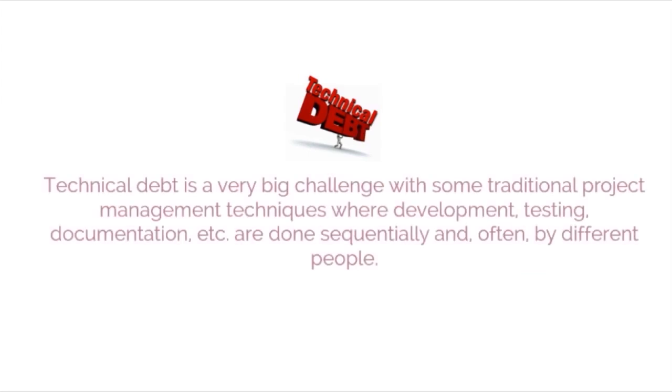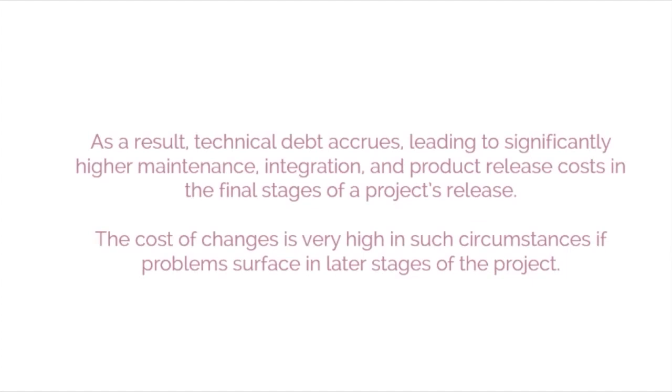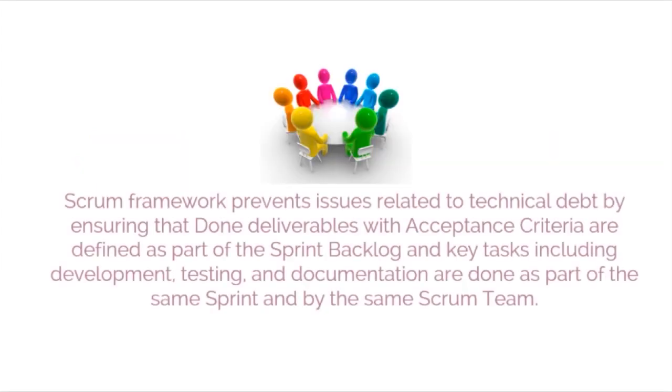Technical debt is a very big challenge with some traditional project management techniques where development, testing, documentation, etc. are done sequentially and often by different people. As a result, technical debt accrues, leading to significantly higher maintenance, integration, and product release costs in the final stages of a project's release. Also, the cost of changes is very high in such circumstances if problems surface in later stages of the project. Scrum Framework prevents issues related to technical debt by ensuring that done deliverables with acceptance criteria are defined as part of the sprint backlog, and key tasks including development, testing, and documentation are done as part of the same sprint and by the same Scrum team.